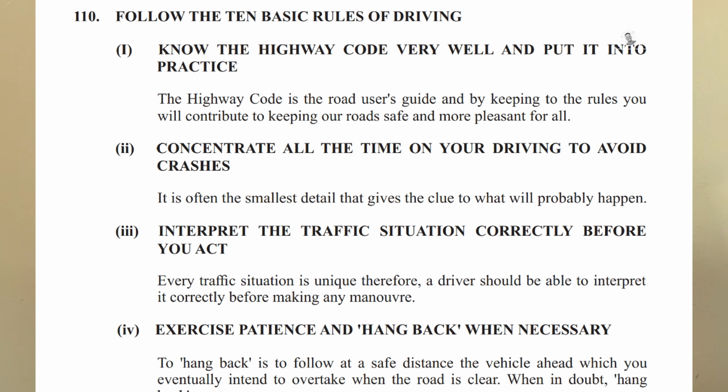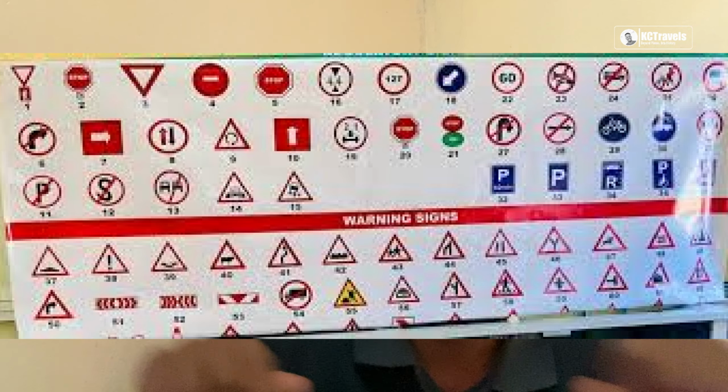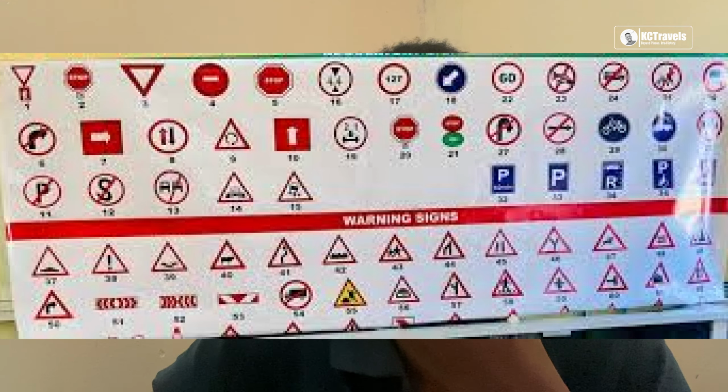So the criteria to pass this particular phase is you need to get at least 50% in each section. You're going to be given 3 sections. The first section is basically the road signs, and most of the road signs look like this. Section B is about general knowledge, just to test your understanding. They'll just ask you general knowledge questions. And thirdly, they're going to ask you to state the 10 basic rules.